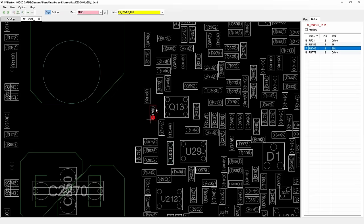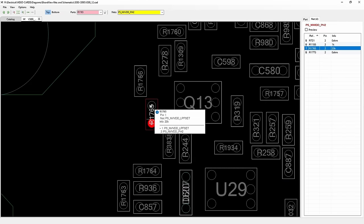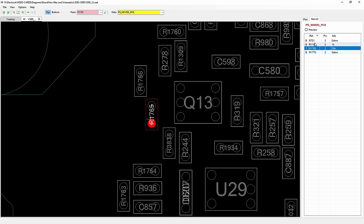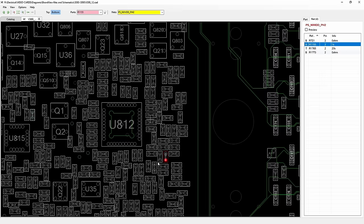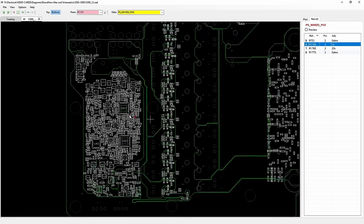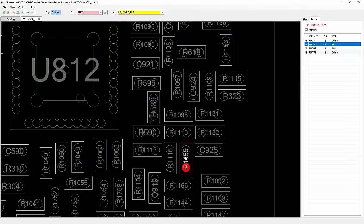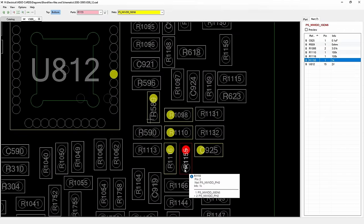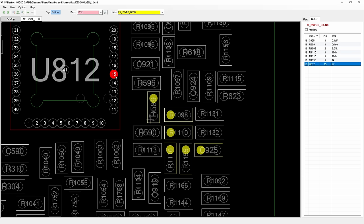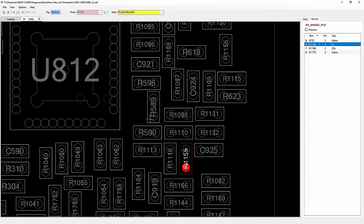20k. So I want to look at this 20 kilo ohm resistor, which is doing what? I don't know what it's doing. I want to look at this 1 kilo ohm resistor here, which is part of the feedback, and that is a sense pin for that phase. So let's see if this resistor is actually 1 kilo ohm.